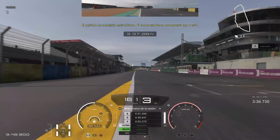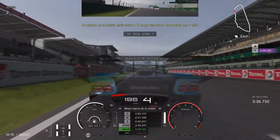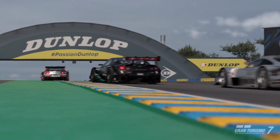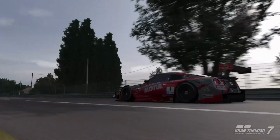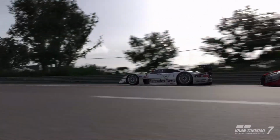So after practicing for a while and setting a decent time, I jumped into some races. This is a highlight of them. Join me to find out why this Merc is a charm to drive around Le Mans.